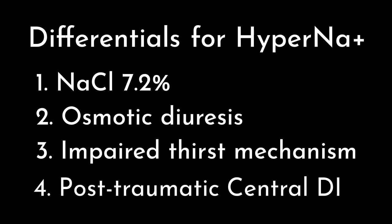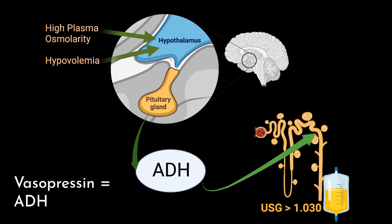Differential number 4 is post-traumatic central diabetes insipidus, or CDI. Patients with traumatic brain injury can develop CDI, which causes polyuria and free water loss due to a lack of antidiuretic hormone secretion. Now, let's spend a little bit more time on reviewing post-traumatic central diabetes insipidus, or CDI.